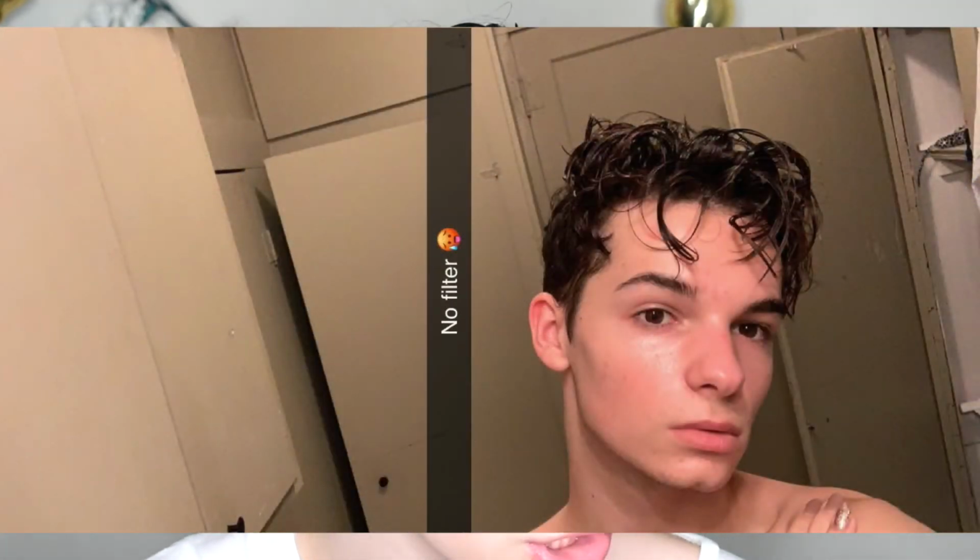This next picture I'm going to show you is from October 10th, which is almost a whole month later after using them. This is no filter. You can tell there's a lot of improvement in the texture on my cheeks and on my nose bridge. You can tell that there's not as much redness.